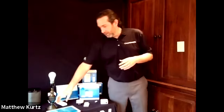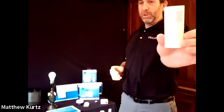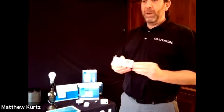And the last thing we'll talk about here is hands-free control. So that can really happen a couple different ways. One of the ways is through a new wireless sensor that we have, right? So this is a battery-operated wireless sensor.